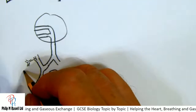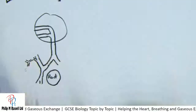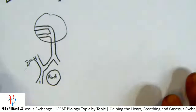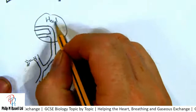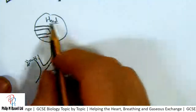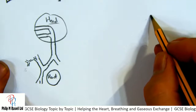Until we get down to the smallest edge of the lung, and there's loads of these, and these are the alveoli. Let's draw an alveoli. This is why when my students come into a lesson they don't understand necessarily what I've drawn, because they're not very good at drawing. Let's have a look at an alveoli.